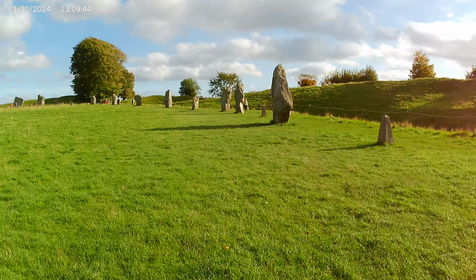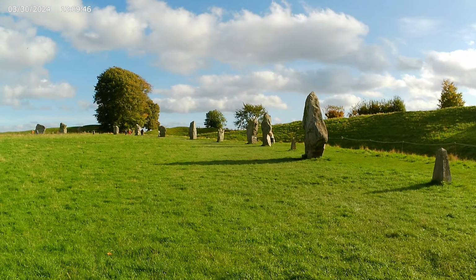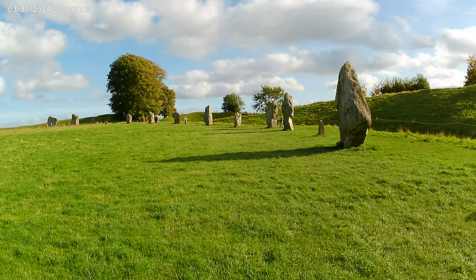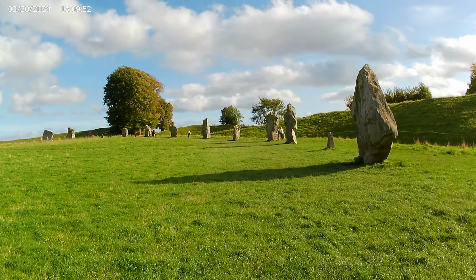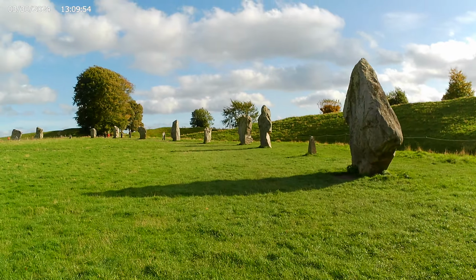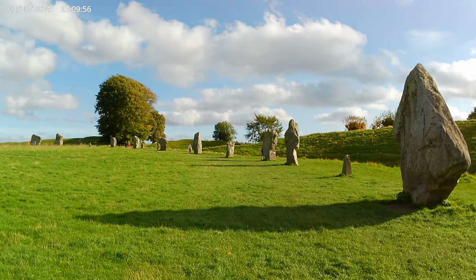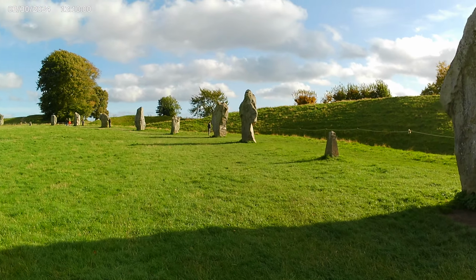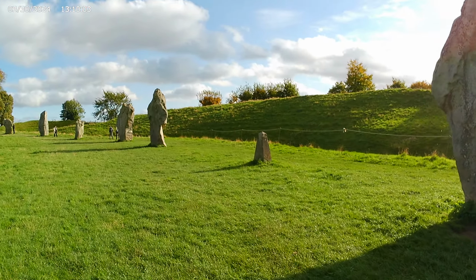So far we've covered half of the area of Avebury, including some of the village that's inside the circle, and now we're entering the third quarter and we're about to pause and take a closer look at some of these giant stones. So on our right.